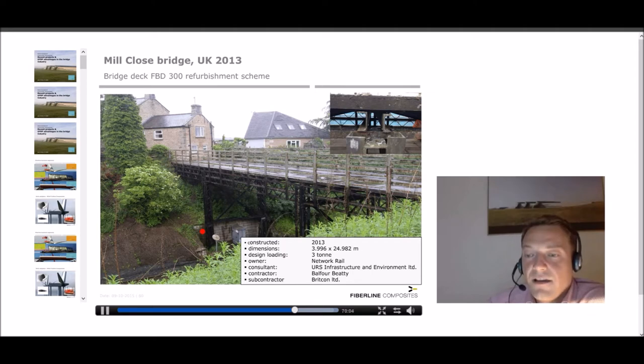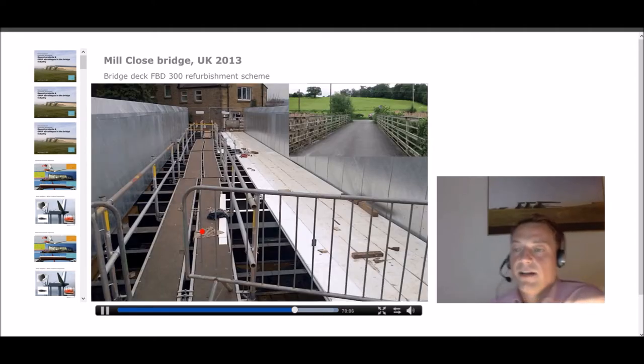I already pressed the next page. It takes a very long time, you know.